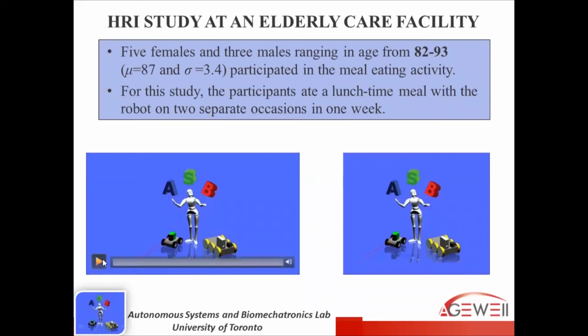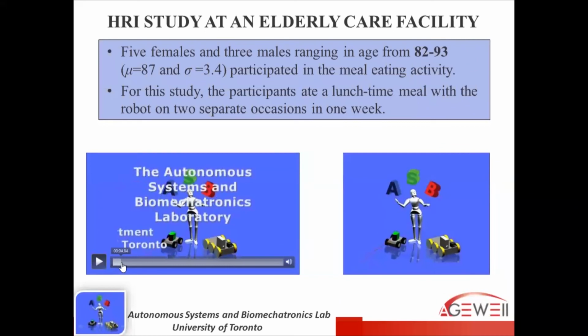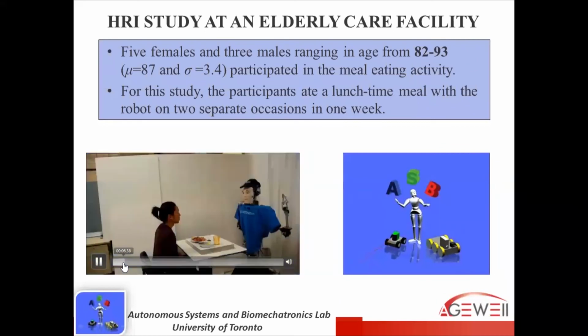So I'll show a quick video just to give you what the robot looks like during the interaction, and then I'll show you the interaction with the older adults. So this is Brian again.